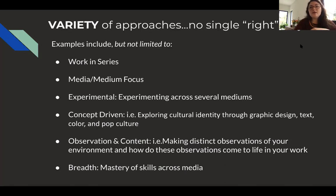So when you hear a school say that they want to see observational work, it's important to remember that that can be observational, and it can also be personal at the same time. So we'll go a little bit more into that. But observation really means that you are directly observing your environment, your space around you, and your time and environment. So it's a variety of things. And then lastly, a breadth. So you can certainly show us that you have a mastery of skills across a whole variety of media as well.